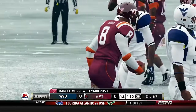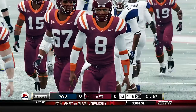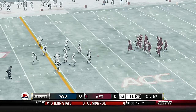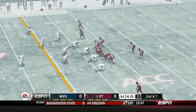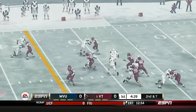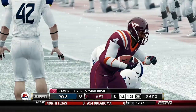Goes at the 28. Morrow gets around 3 on that option keeper. Here the receiver needs to do a better job of holding his block on a corner, or there's no place for the ball carrier to go. Second down and 7. Ball on the 28-yard line. Set, Texas. Cut. Run, run, run. Glover gets the carry. Tackle outside after a nice pickup.